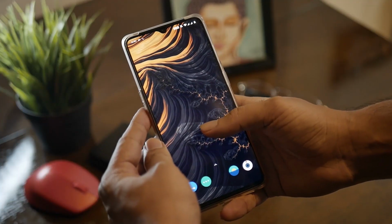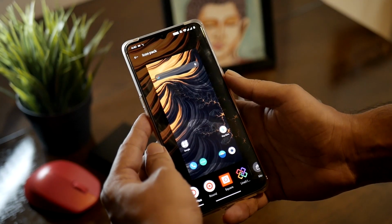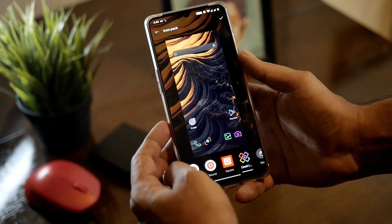Now if you want to change the way your app icons look, then OnePlus has got this covered for you. There are some default icon pack options you can select from. Just long press the home screen and then select the icon pack. Select the icon pack that suits your taste and make your app icons classy.